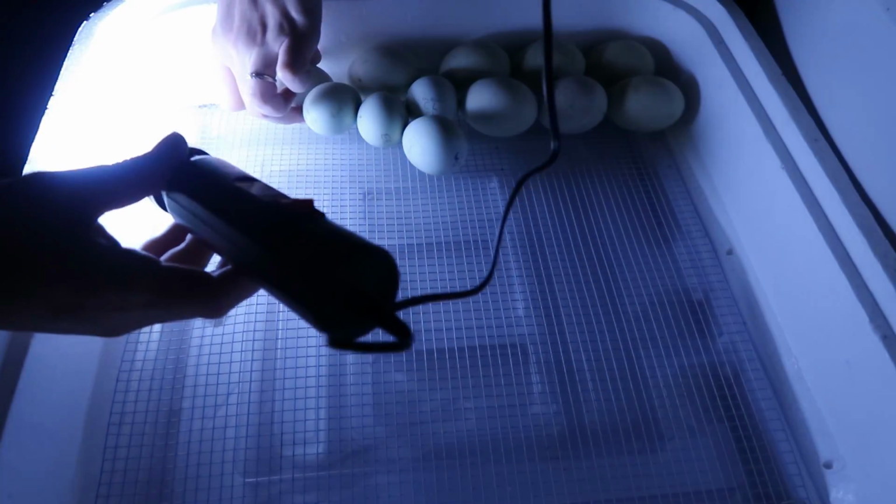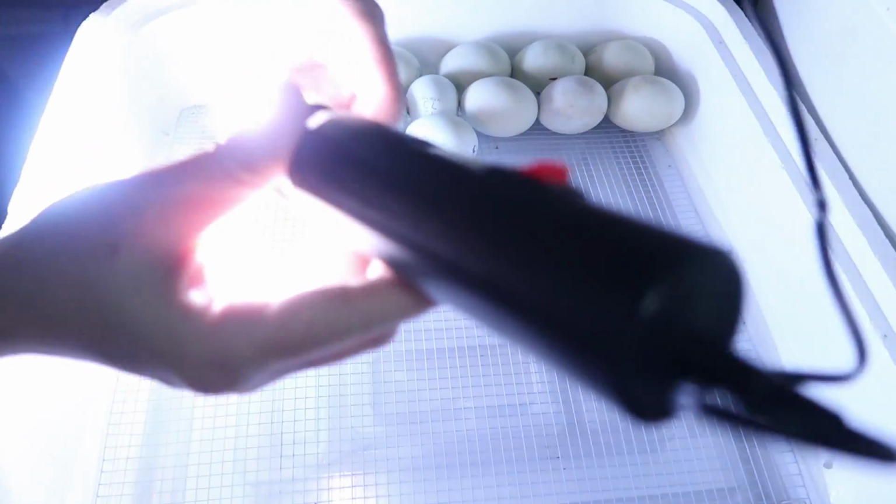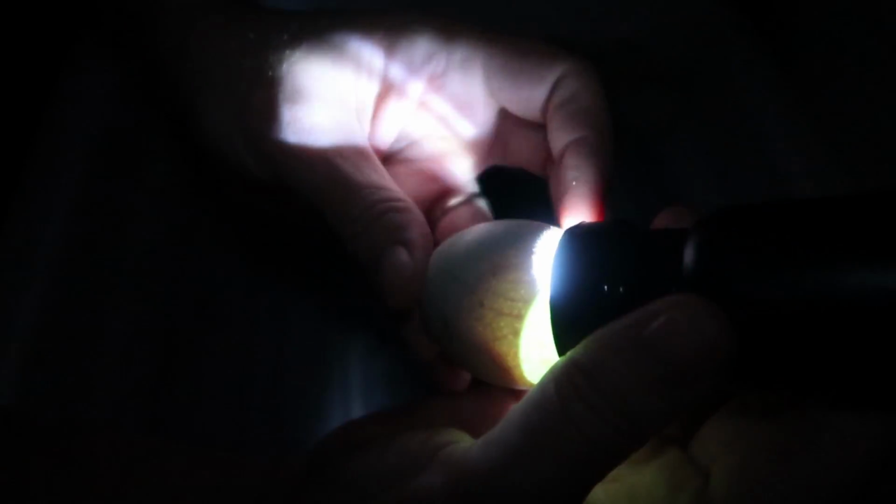I hope you guys are enjoying this. I felt like my last, oh, I see the chick moving. I felt like my last one was a bit of a long video for people who might not be interested in hatching eggs, but for those that are, I feel like this is a really good thing to see if you've never hatched eggs before and you don't know what you're looking for.